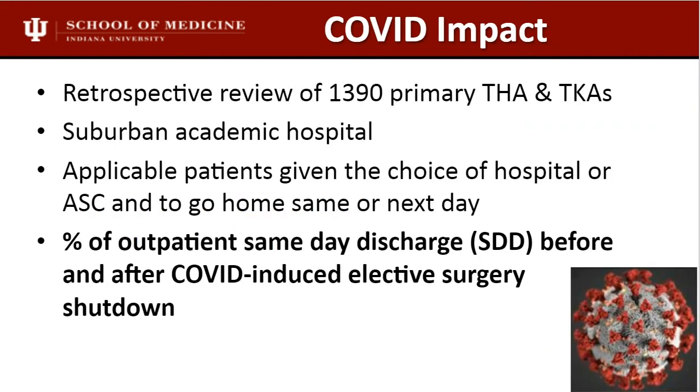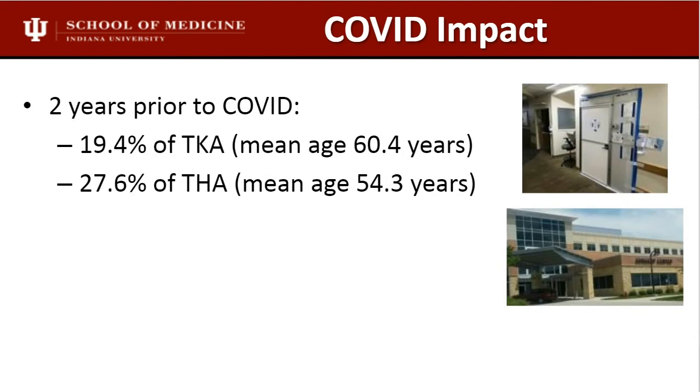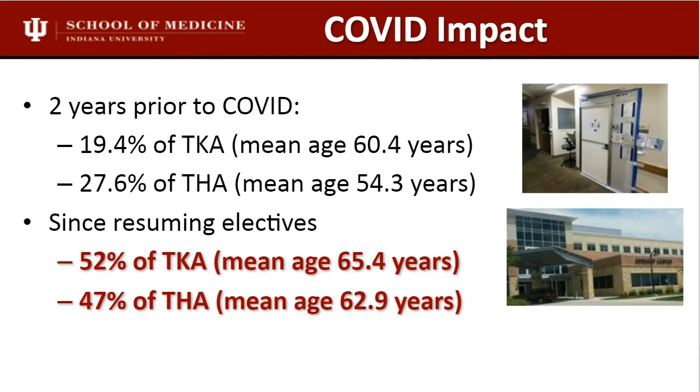The impact we've seen in COVID cannot be underestimated, and here's some data to highlight that. And this doesn't even consider really our 2021 data, which I'm sure is even more dramatic. We looked at almost 1,400 primary hip and knee replacements performed at our hospital in the first 2 years prior to the COVID pandemic, and looked at the percentage of same-day discharge. And you see that the 2 years prior, we did about 20% of our total knees, and about 27% of our total hips were done as an outpatient procedure. Since we resumed electives about a year ago after the shutdown, a little more than a year ago now, 52% of our knees and 47% of our hips were done as outpatients.